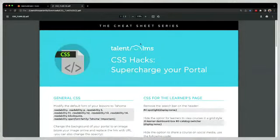But you see, there's a lot of things that our team has worked with. So that is just a first start of where you can apply CSS and JavaScript to your portal. Let's see a couple of examples.